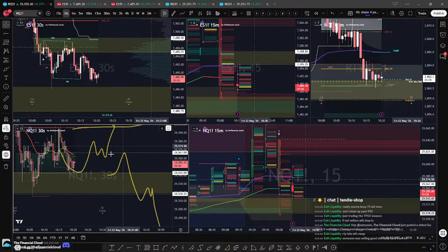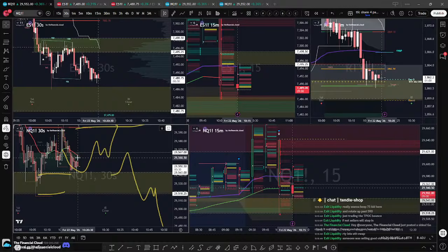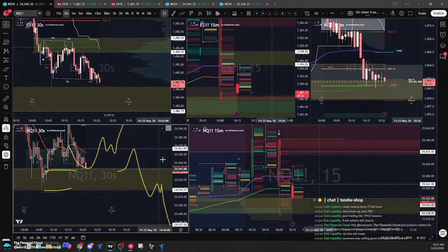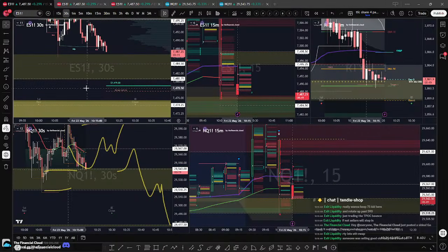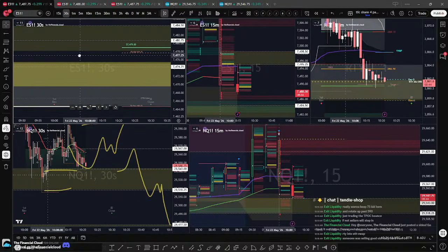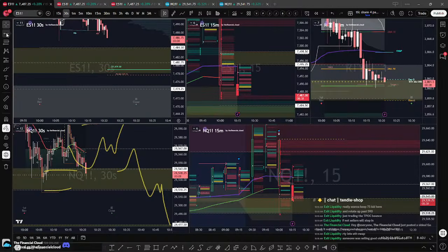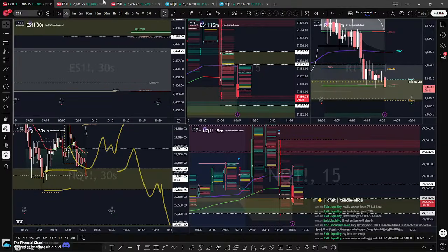Very important that we are able to maintain this guy and then push above this POC shift here, or again heading down seems very likely. Watching this, I don't know, 84 to 79 area on ES.